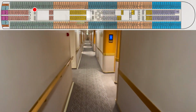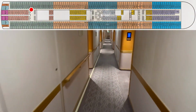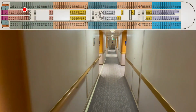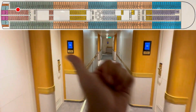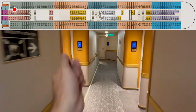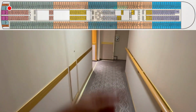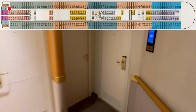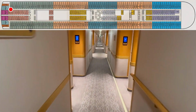700s, that is 702, 704, 706, rear elevators and stairs. 708, 710, 712, 714, 16, 18, and 20, 22, 24, 26, 28, 30, 32, 34, 36, 38, 40, 42, 44. Couple crew doors here. 752. 750. Strange door. 746. All right, there you go, guys.